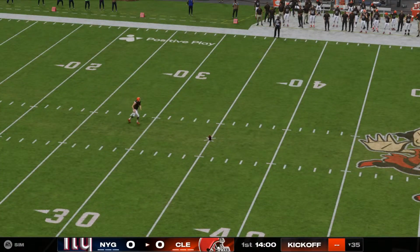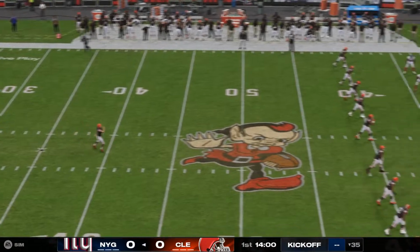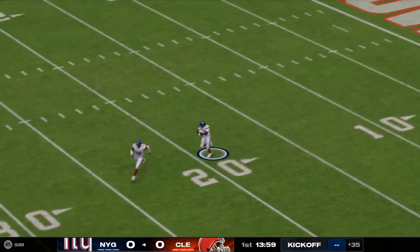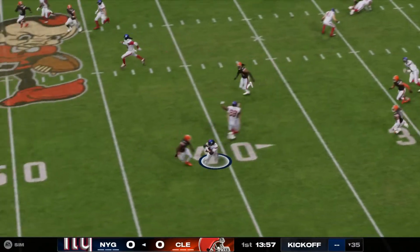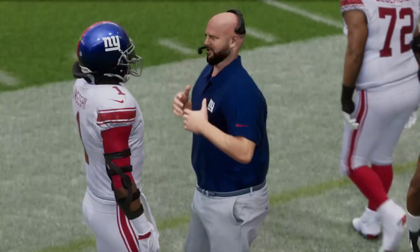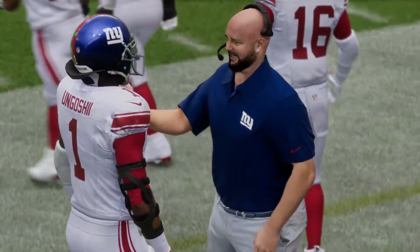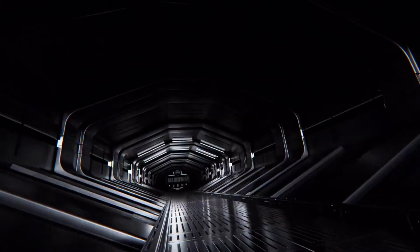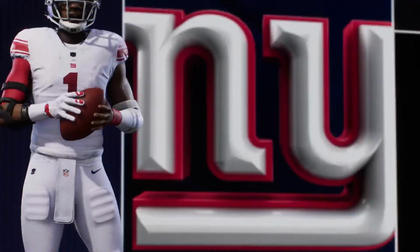The veteran Dustin Hopkins has this one teed up, and we are underway here in Cleveland. Oh, a good-looking return set up here. And a pretty slick return there. Almost got it to the 45. Officially, they'll call him down at the 44. So here are the Giants ready to start their initial drive of the game.